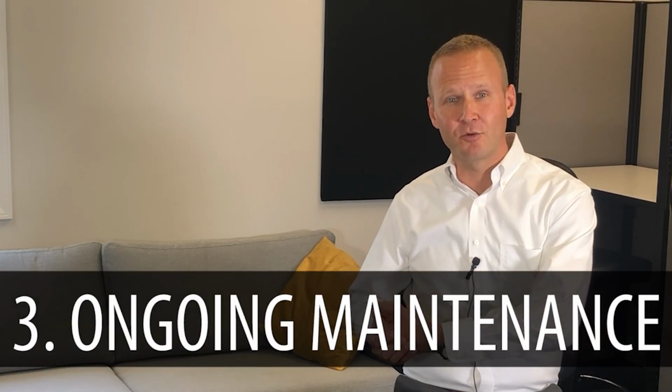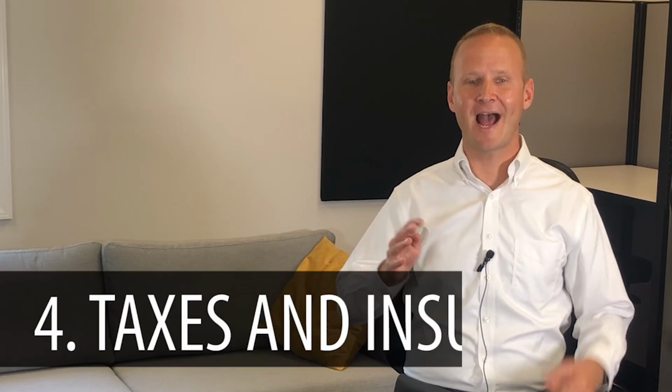Remember again to have an additional emergency fund, because even though your home inspection may have turned out great, your roof looks good, your furnace looks good, your water heater looks good, it will only look good for a certain period of time. That stuff has a useful life. You want to make sure that you put money aside every month so that you can reinvest in your property as things go wrong. Number 4, taxes and insurance.